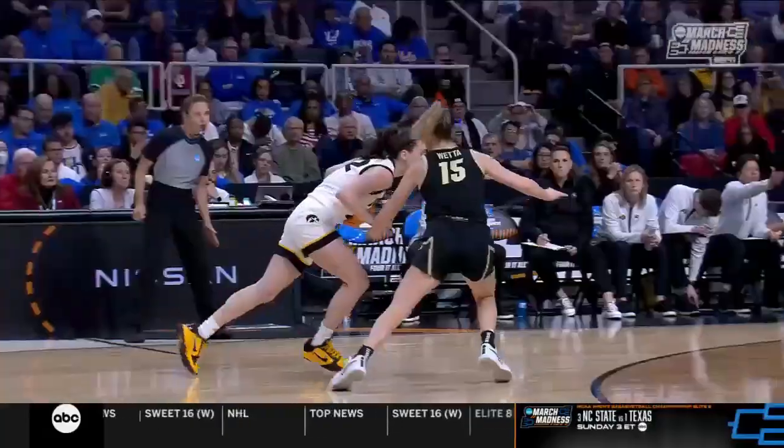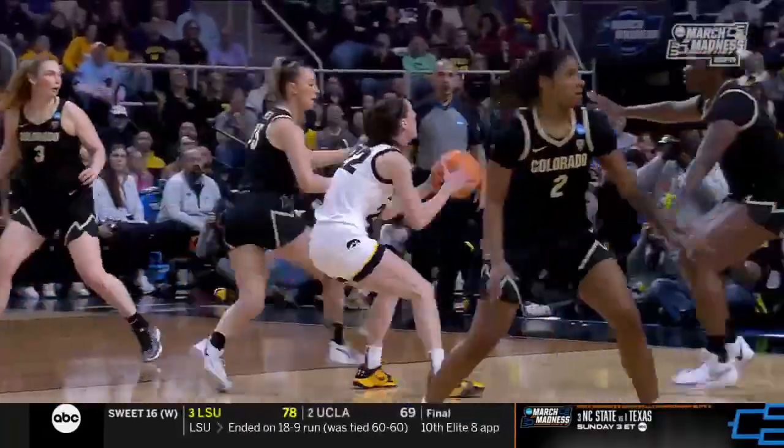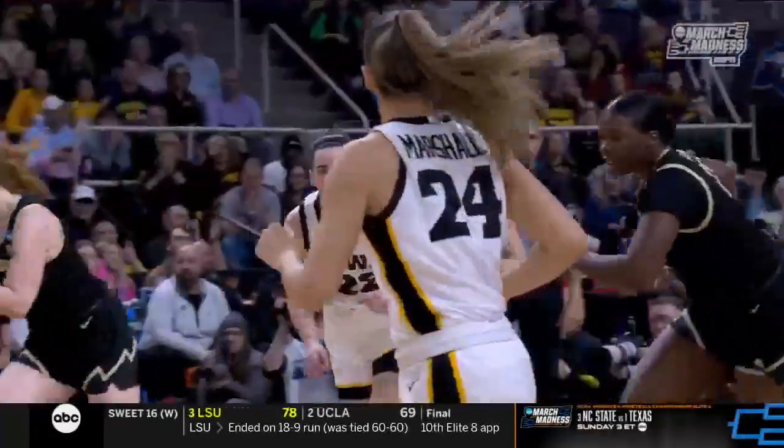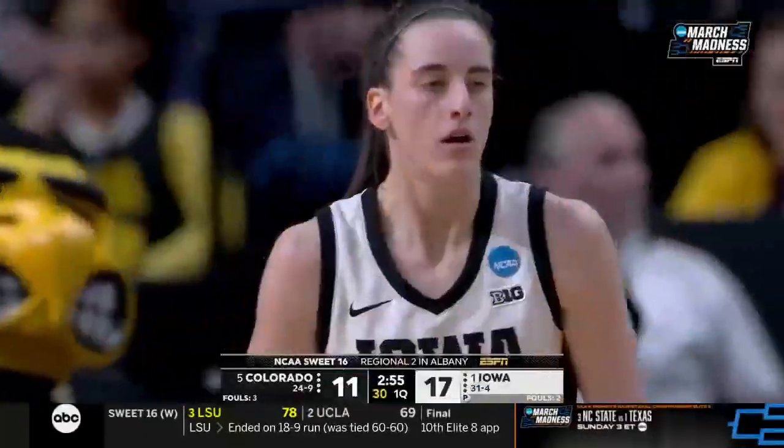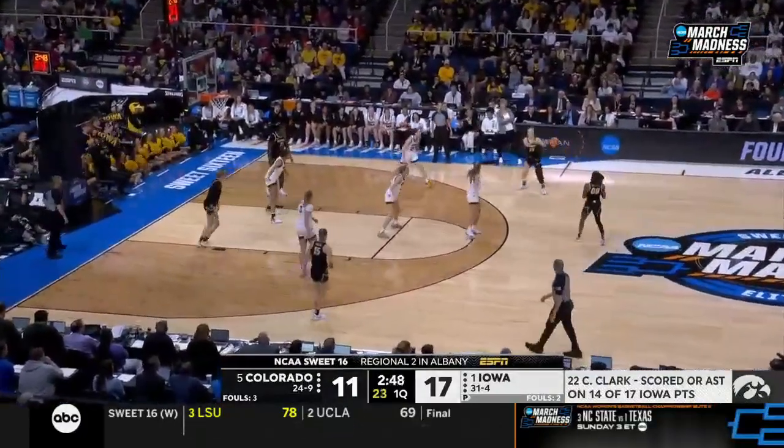Caitlin Clark has done a nice job probing and getting into the paint here, just curling around Weta, getting inside and finishing. And you don't mind her taking that logo bomb after you've just scored a basket and gotten a stop on the other end. 6 points, 3 rebounds, 4 assists in this opening quarter for Clark, who has scored or assisted on 14 of Iowa's 17.